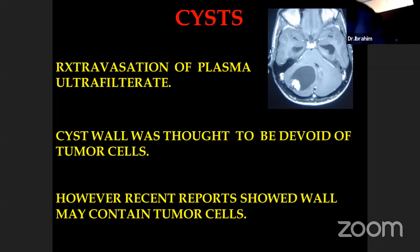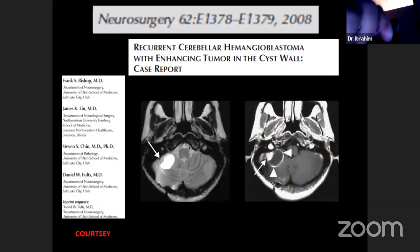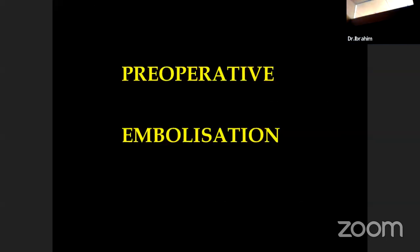Some recent reports show that the wall may contain tumor. So should we take the wall, like in this case? In this case, no, I don't. But if you have a case like this, which was reported back in 2008, there is contrast enhancement of the wall, then you must remove the wall. Should we do preoperative embolization? Let's see what the literature says.